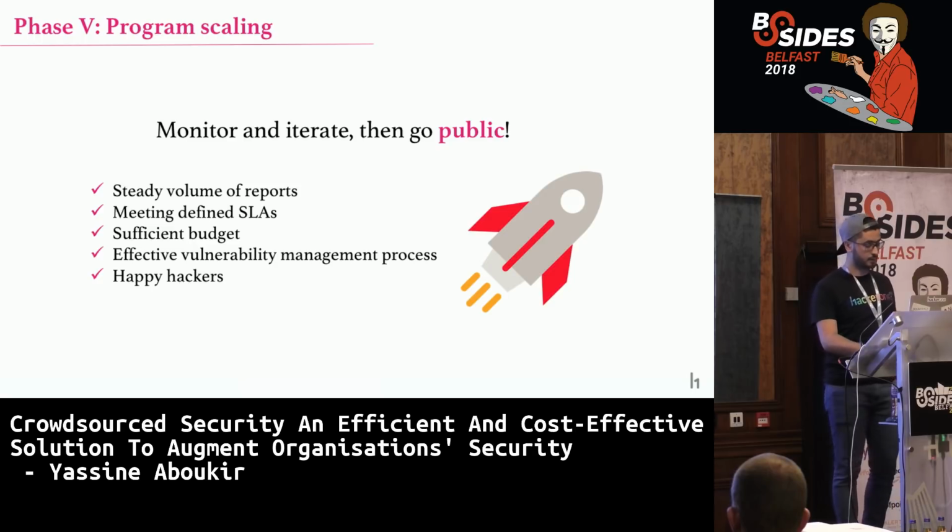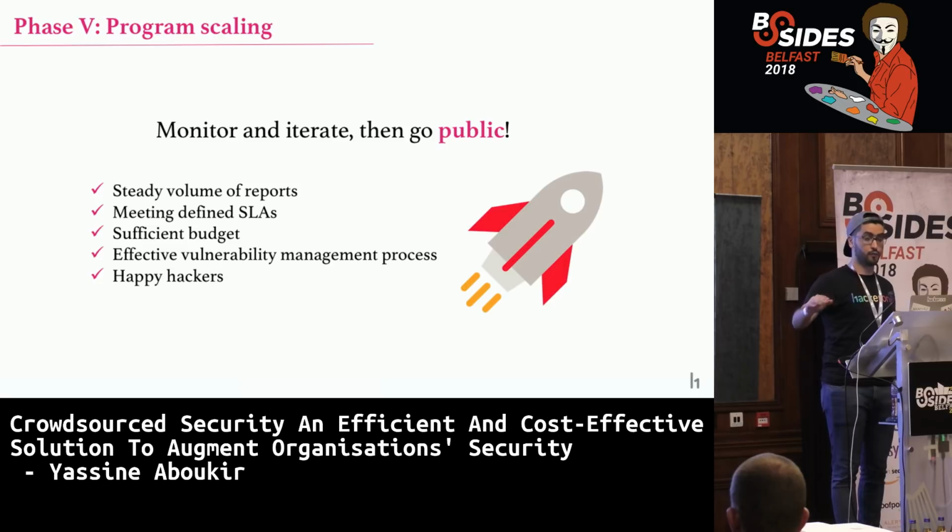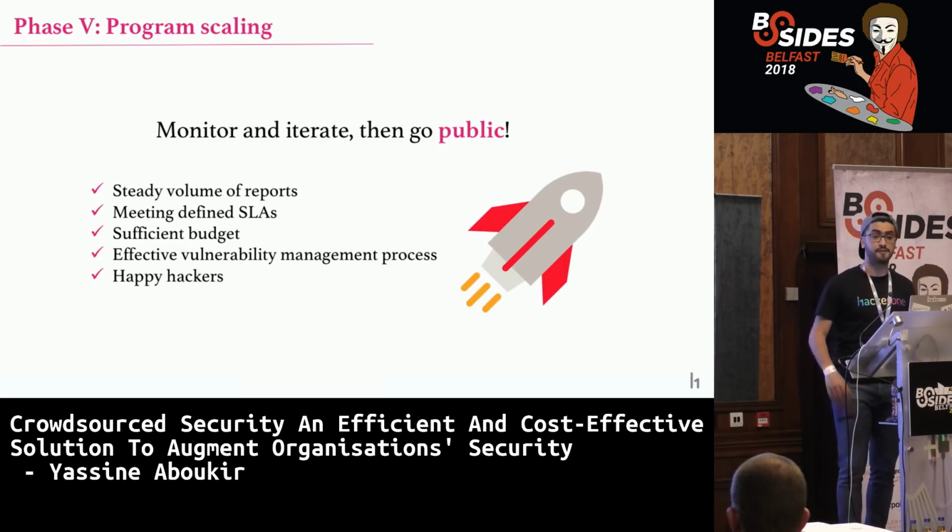And finally, then we have the program scaling. Now that you have a steady volume of reports, your developers are meeting the SLAs, you have sufficient budget, you have an effective vulnerability management process, and you have happy hackers, I think you're now ready to take your program public, and announce it publicly.